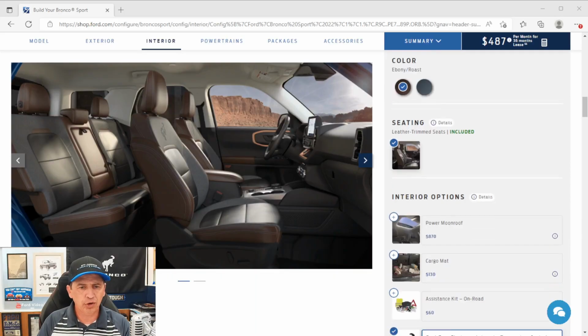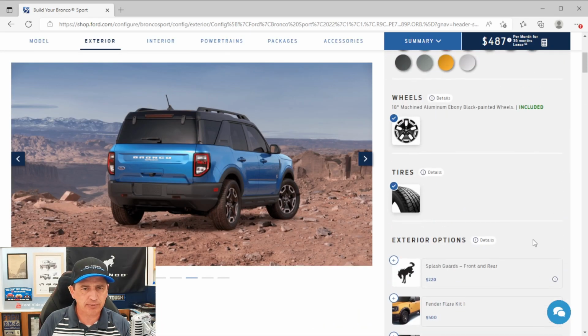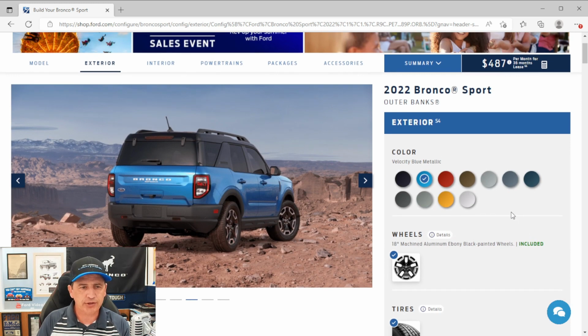Now, real quickly, I want to talk about the exterior colors. We talked about interior colors, and I forgot to talk about exterior colors and kind of go over this. So last year's colors are 2 discontinued colors for this year and 2 new colors.